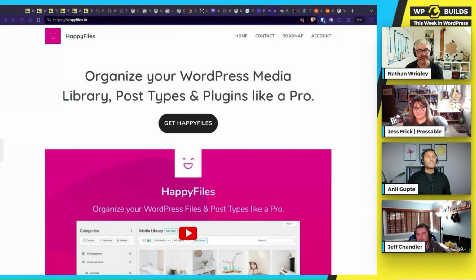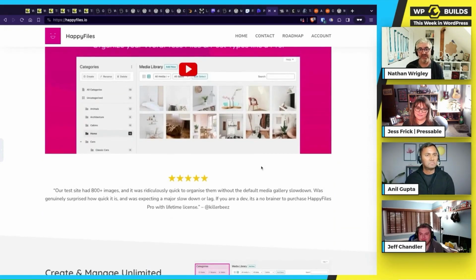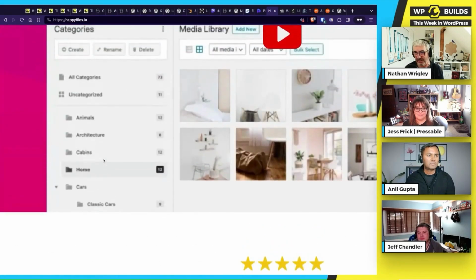This is one called Happy Files. I don't know if any of you have come across this. What a great name for a plugin, if nothing else. It just adds folders into your WordPress media library. So hopefully this kind of thing will be taken care of by WordPress core in the future. But you can see in this image here, you create folders within folders, folders within folders within folders, and you just drag your images into the folders.